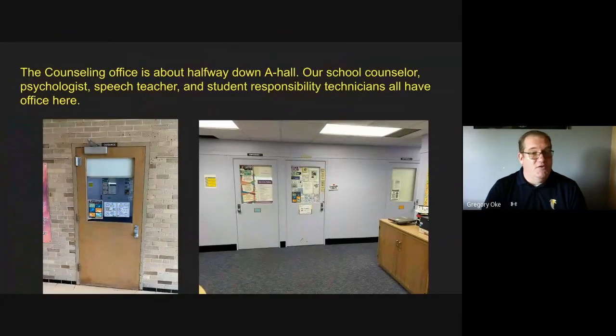So the first thing you'll come to is the counseling office. It's about halfway down. Our school counselor has his office here, and a school psychologist, speech teacher, and our student responsibility technicians all have offices here.